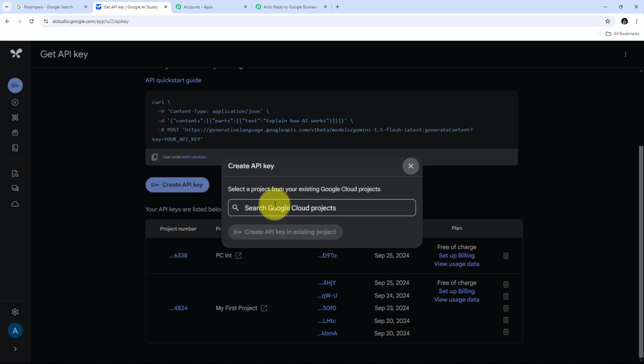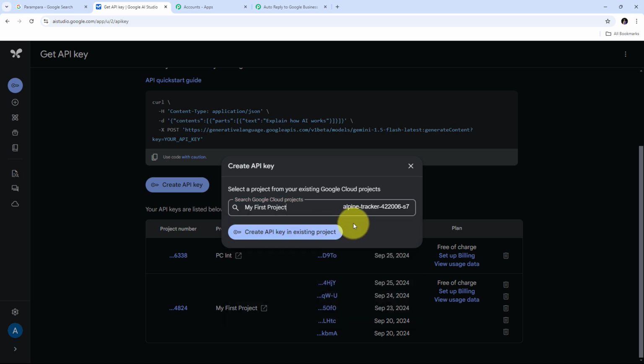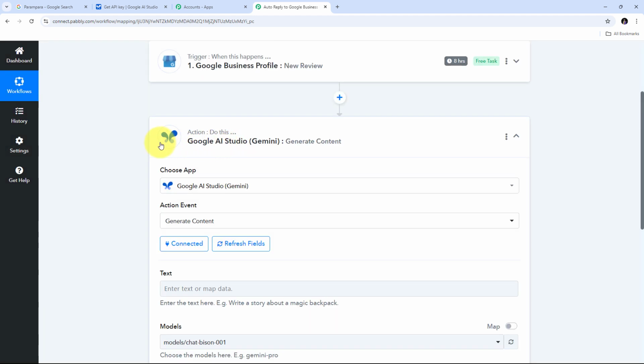First I need to select my project where I want to create my API key. So I'm going to click here, and I'm going to select my project. Now I have to click on the Create API Key in Existing Project button. So I'm going to do that. And here we can see it has generated this API key. So I'm going to copy this. I will go back to Pabbly Connect, and I'm going to paste that API key here in this tab. Now I have filled the required detail. I'm going to click on Save, and I have successfully connected Google AI Studio with Pabbly Connect.